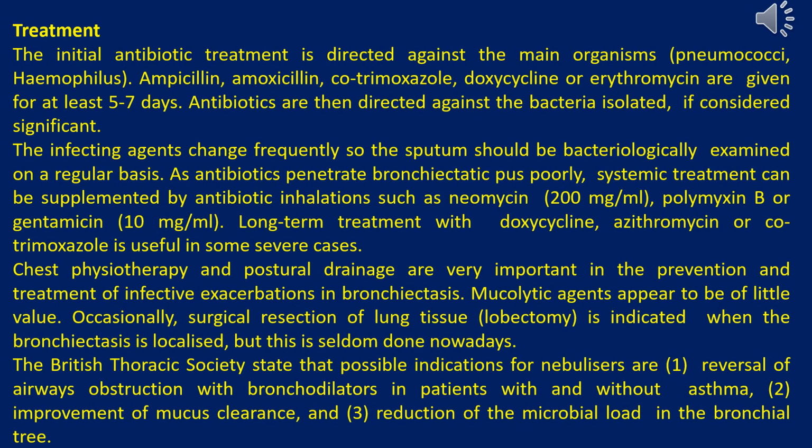As antibiotics penetrate bronchiectatic pus poorly, systemic treatment can be supplemented by antibiotic inhalations such as neomycin 200 mg per milliliter, polymyxin B or gentamicin 10 mg per milliliter. Long-term treatment with doxycycline, azithromycin or cotrimoxazole is useful in some severe cases. Chest physiotherapy and postural drainage are very important in the prevention and treatment of infective exacerbations in bronchiectasis. Mucolytic agents appear to be of little value. Occasionally, surgical resection of lung tissue, that is lobectomy, is indicated when the bronchiectasis is localized, but this is seldom done nowadays.